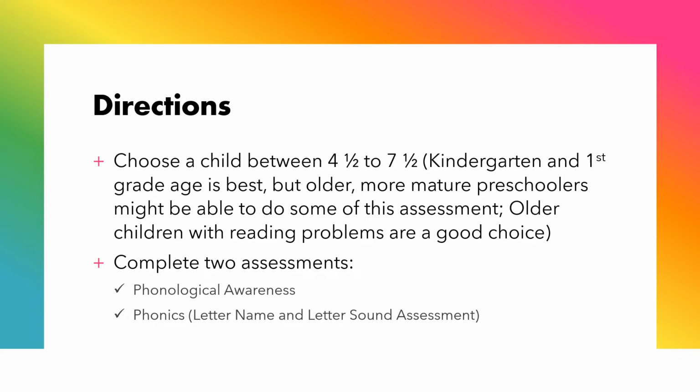The tests that I'm giving you are really geared toward kindergarten and first grade, especially early first grade. But older, more mature preschoolers can do some of this assessment, or older children, second, third, fourth graders with reading problems. This is a really good assessment for those students because often the reason why they are not reading well in the older grades is because they have a problem with phonological awareness or phonics. You're going to complete two assessments. The first is the phonological awareness assessment, and the second is the phonics. It's called the letter name and letter sound assessment.